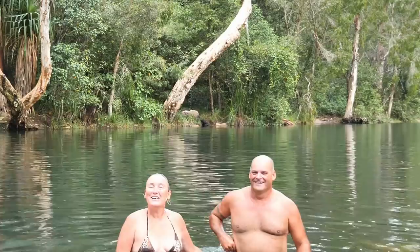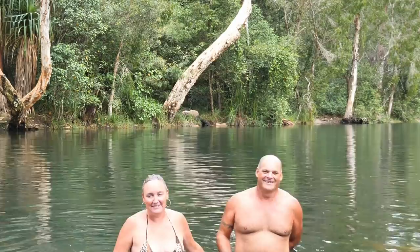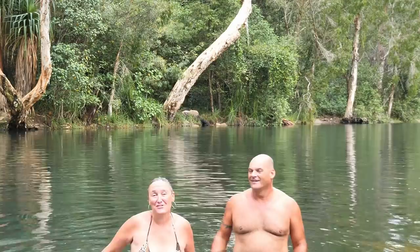We are at Upper Stoney Creek in the Byfield National Park. Having a swim with all our mates. Our mates, the mozzies. Yeah. They're everywhere. The mozzies are bad. Yeah. Real bad. But you can't have everything. No. It's a nice waterhole. It's beautiful. And it's just starting to rain. Swimming in the rain in 30 degrees. Gotta love it.